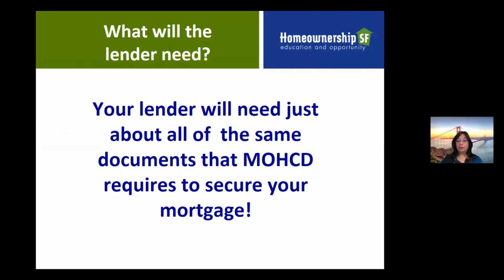Once you've determined who your lender will be, they will need just about the same documentation that the Mayor's Office of Housing requires in order to start your pre-approval process. This includes the 3 3s that Sissy touched on, the 3 years of federal tax returns and corresponding W-2s. We're in the tax filing season right now, so it's kind of a weird spot. If you've already filed your 2020 tax returns, then we'll need 2018, 19, and 20. If you haven't filed them, that's okay. We will just need the 2017, 18, and 19 tax returns.